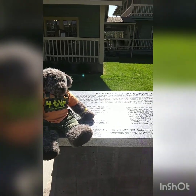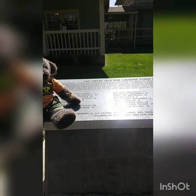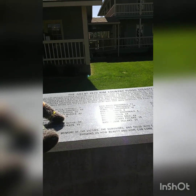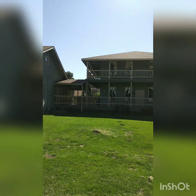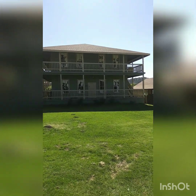Here's our third stop, the Great 1970 Rim County Flood Disaster. It's a memorial to the people who died in the flood and some who survived. But this is our third stop. I guess this is the museum part, and it kind of crosses between point 3 and point 4.